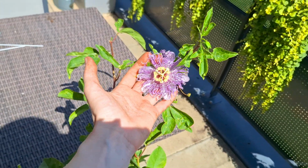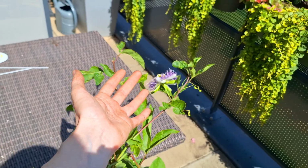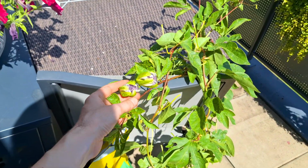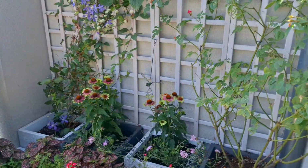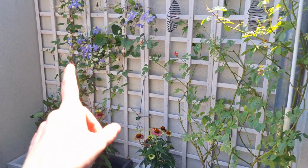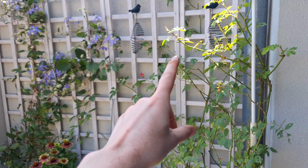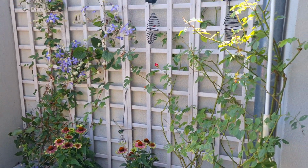And how it works with Passifloras is that they produce these beautiful flowers, but individual flowers don't last very long. They last a day or two, but then the plant keeps producing new fresh flowers every single day. So I think that this Passiflora will look really beautiful in here. And given that this Clematis blooms all summer long and Passiflora will bloom all summer long, I think this will make a really lovely mix in here that will provide color all season long.